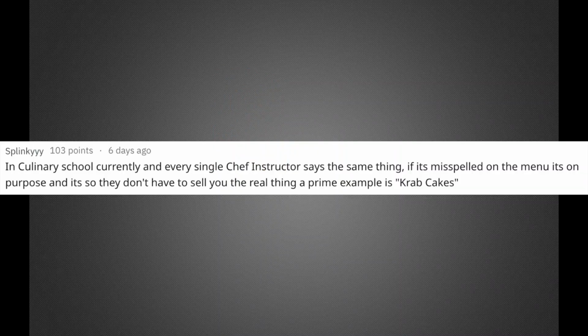In culinary school currently, and every single chef instructor says the same thing: if it's misspelled on the menu, it's on purpose, and it's so they don't have to sell you the real thing. A prime example is crab cakes.